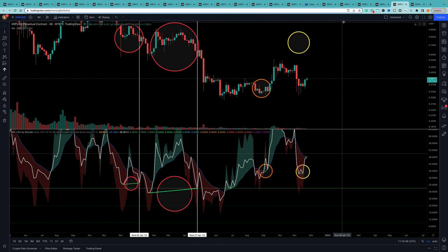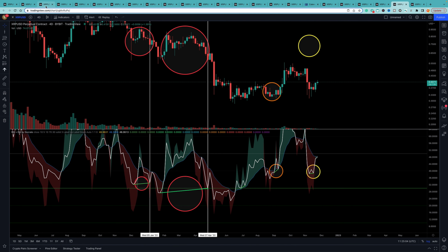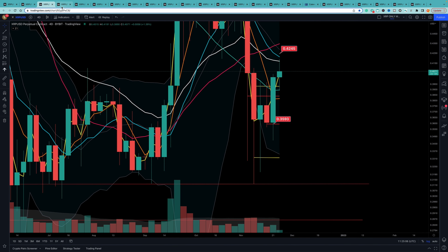With the idea that we get a lift back up and we do come back down to that range of 19 or 20 cents later on, because I absolutely think that's a range that we're going to hit, possibly even lower. So that's what I believe we're looking at.